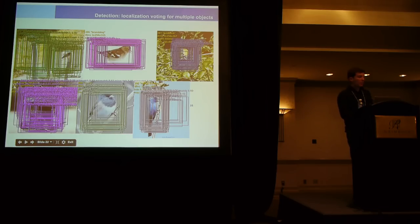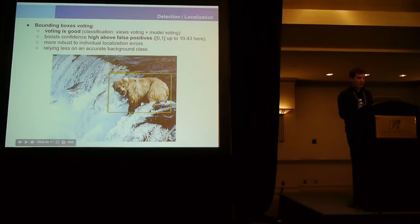In this example, it shows that it still works when you have multiple objects, when you're in between and you start your window. The boxes distribute themselves naturally on each object. So it does work for multiple objects. Then after you have all these windows, you can merge them based on their confidence, based on how well they align, using different measures, and you end up with one really confident box saying this is a bear at this location.